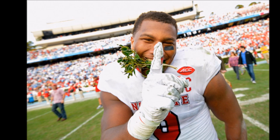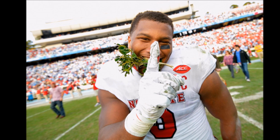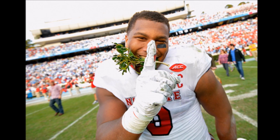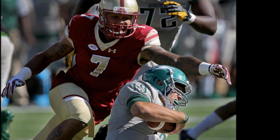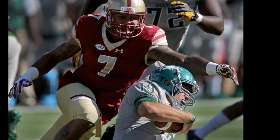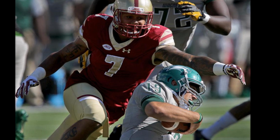When it comes to defensive market share, what you do is you take an individual defensive statistic. So say a defensive end had 40 solo tackles in a season, and you divide it by the team's total solo tackles that year. So if a player had 40 solo tackles and the team had 400 solo tackles, then that player would have 10% solo tackle market share.